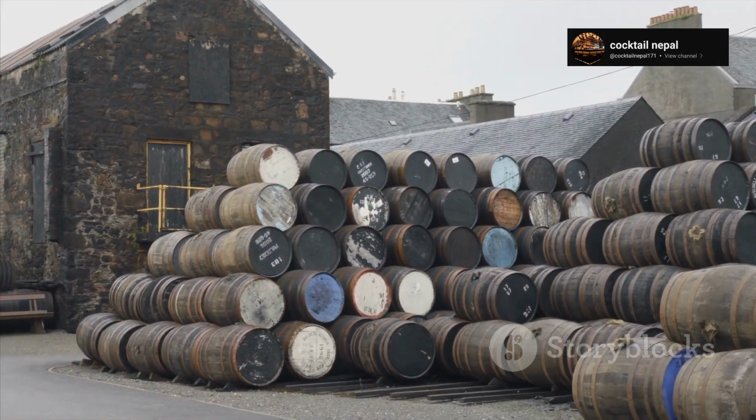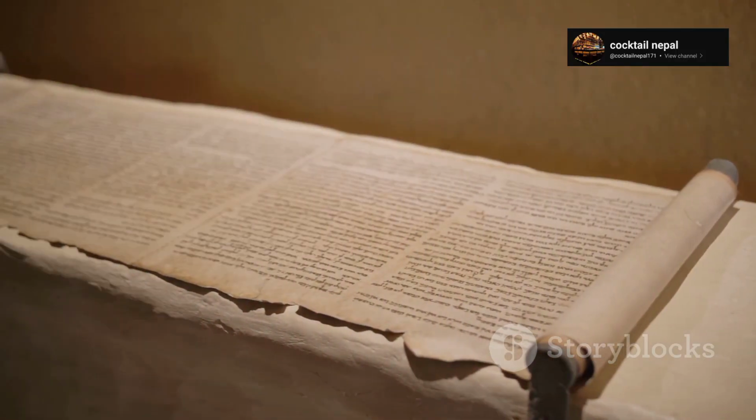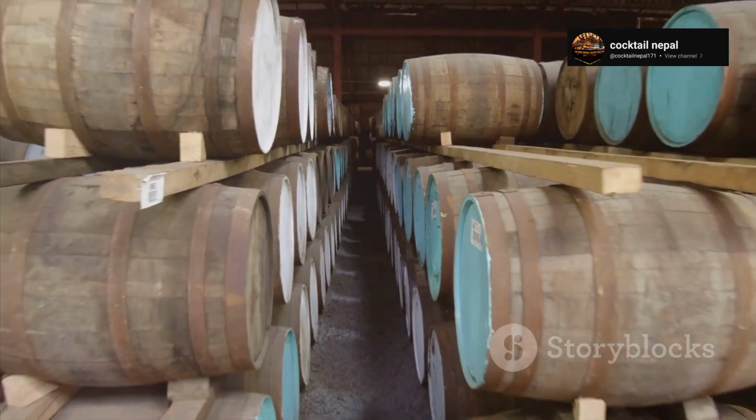First, let's dive into a bit of history. Whiskey's roots trace back to the ancient Celts in Ireland and Scotland. They called it Uisge Beatha, meaning water of life. Over the centuries, it evolved, found its way to America, and turned into the diverse drink we know today.